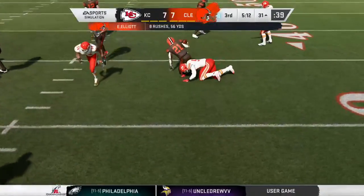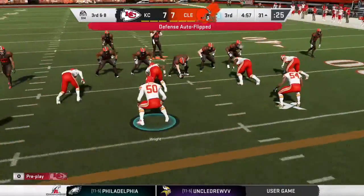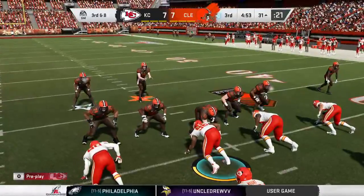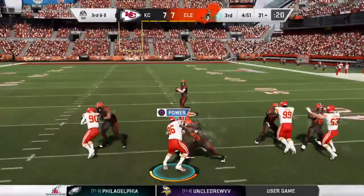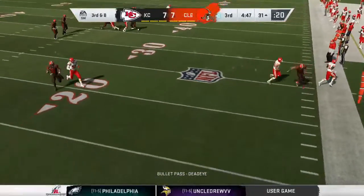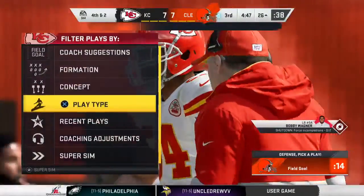A pickup of about 3 yards as he's taken down at the 31. They need to get this to the 24 on 3rd down. Out of the gun, Luck. Out to the left here to Reed. And he is out of bounds inside the 30.